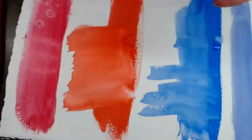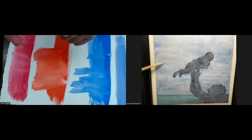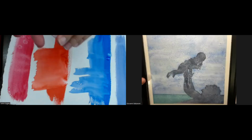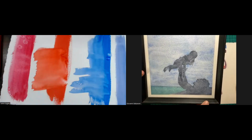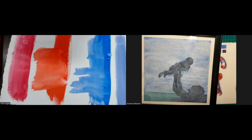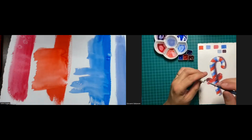Sarah asked how to make use of lapis lazuli, and I did a painting here, and the sky is made with the lapis lazuli. Oh, very nice. Wow. It's Sleeping Beauty. A beautiful sky color. Very nice.